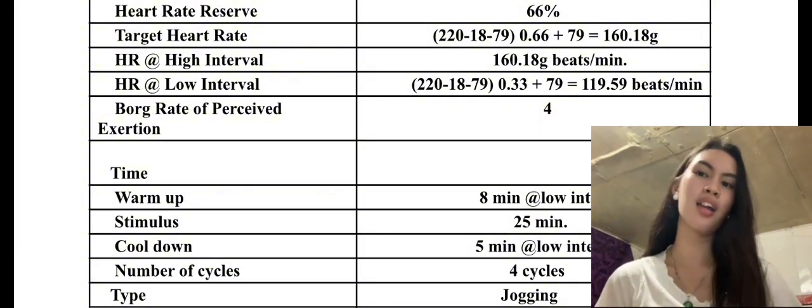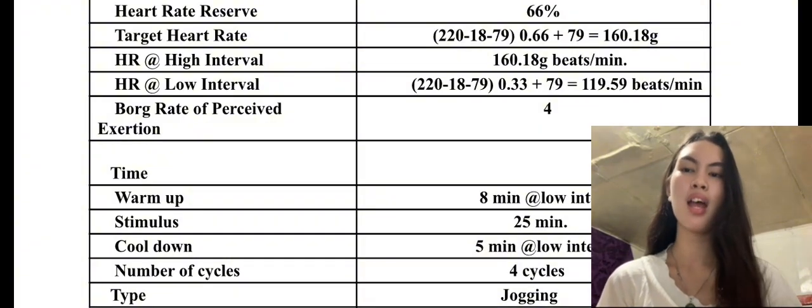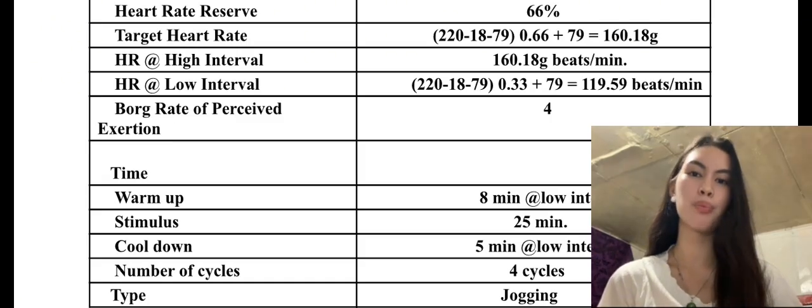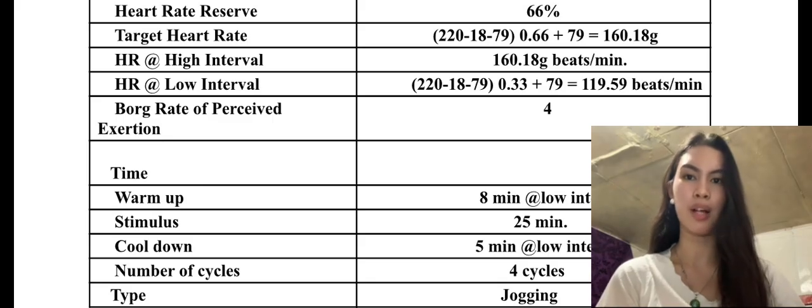To get the heart rate at low interval, we have 220 minus 18, my age, minus 79, my resting heart rate, times 0.33, that's my heart rate reserve divided by 2 in decimal form, plus 79, my resting heart rate again, and that equals 119.59 beats per minute. So that is my heart rate at low interval.